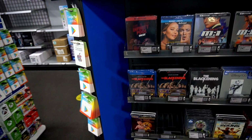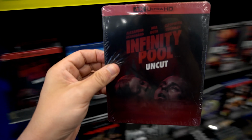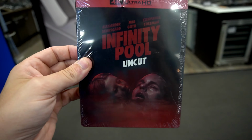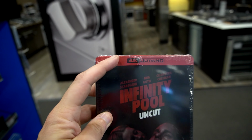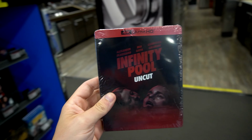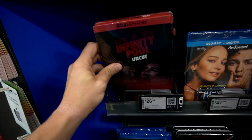Let's go check out the new releases as well from last Tuesday. I think I saw another steelbook I missed out on. And that is Infinity Pool, the uncut 4K steelbook. It's kind of a weird but nice looking steelbook. I do like the red. It all blends together. It just looks nice. But I've heard some weird things about this movie, so I'm gonna put that back.